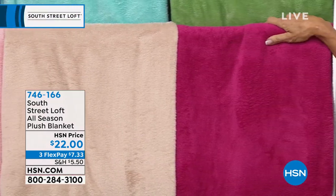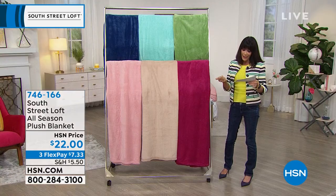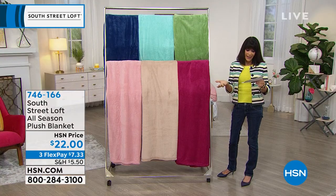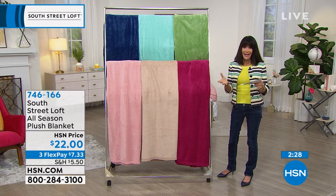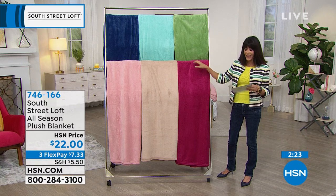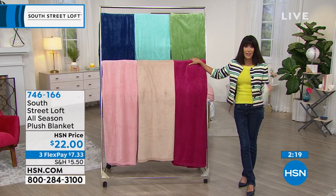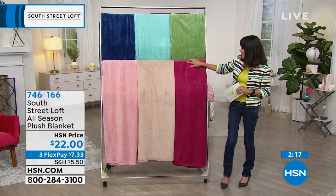So these are all the colors. By the way, the sizes are twin, full queen, or king, California king. Your twin is going to be about 90 by 66, your full queen about 90 by 90, and then I think the Cal king is 90 by 108. $22 is your price at item number 746-166.